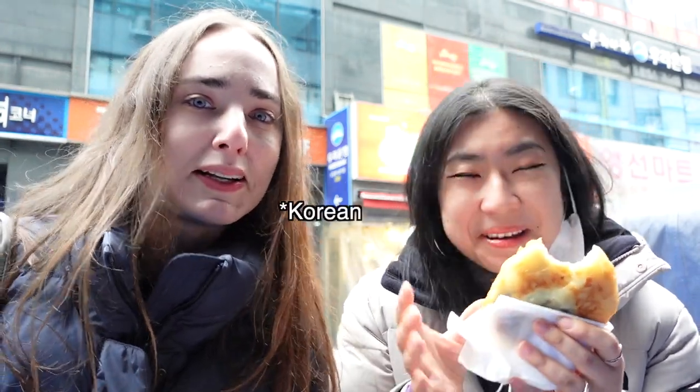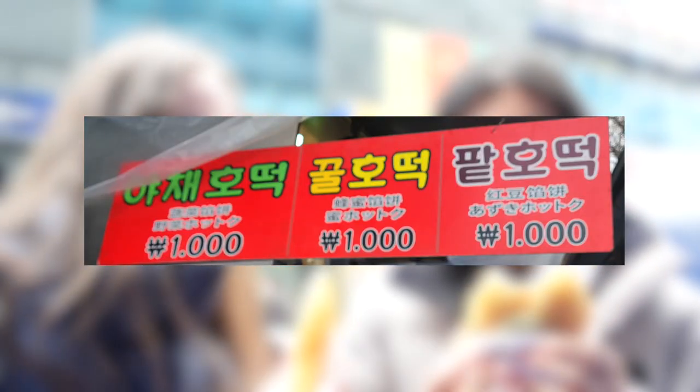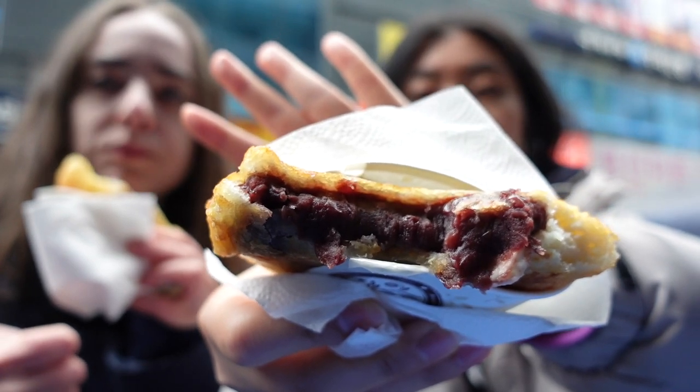It's really good. But I think the store that we went to, they're famous for their vegetable one. But we've had it before, so we decided to go for these ones. Also, if you don't speak any English, you basically don't know what you're ordering. But they go by the color. Look how packed it is.